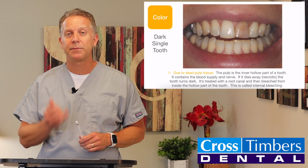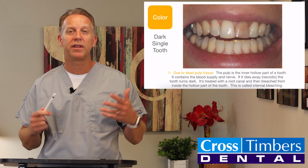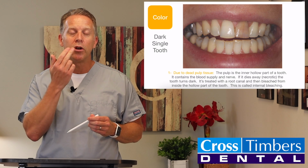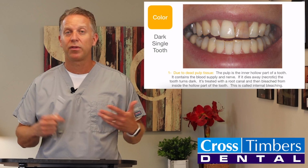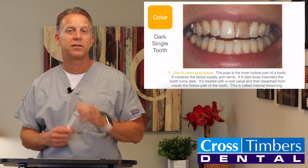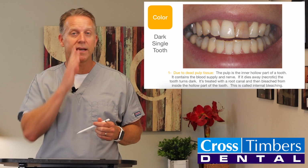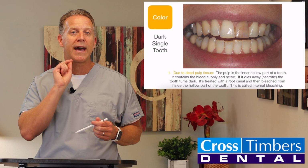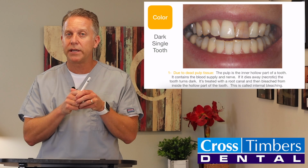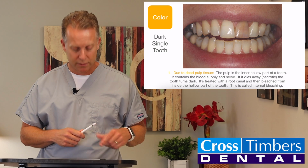We may also have a patient that comes in, they just have one tooth that's dark. Now this can happen when a tooth is dead, we call it, meaning that the nerve and the blood supply inside the tooth is no longer there. And so the tooth is just not its usual vital, healthy self. And so what needs to happen with these types of cases is the inside of that tooth has to be cleaned out, and we put bleach actually on the inside of the tooth. So the tooth bleaches from the inside out. And so that's a very simple process as well.